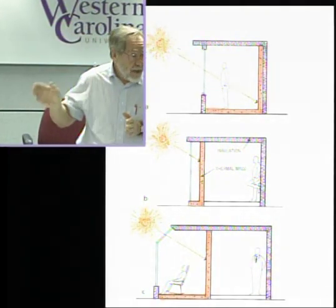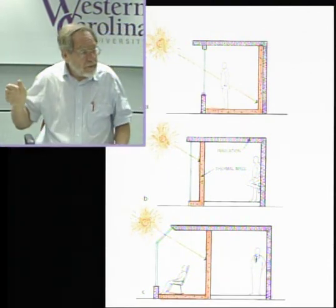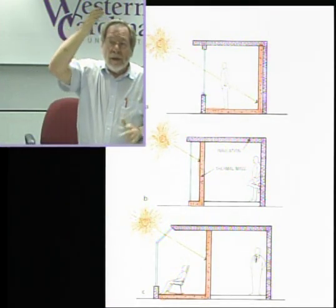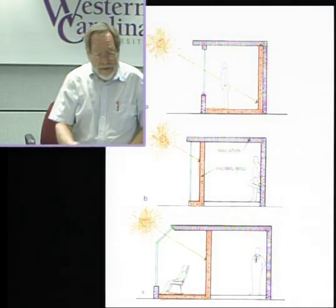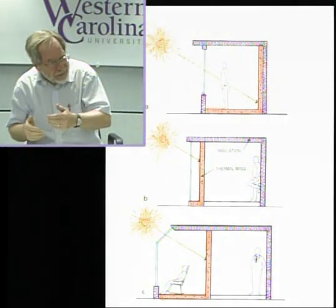And you have to shade the windows, and you have to block the sun from getting to your Trombe wall. And the best thing to do is, remember, shading should be on the outside. On the Trombe wall, the best thing is to put a screen vertically on the glass. It's better than putting a screen between the glass and the wall, because then the heat is again inside.